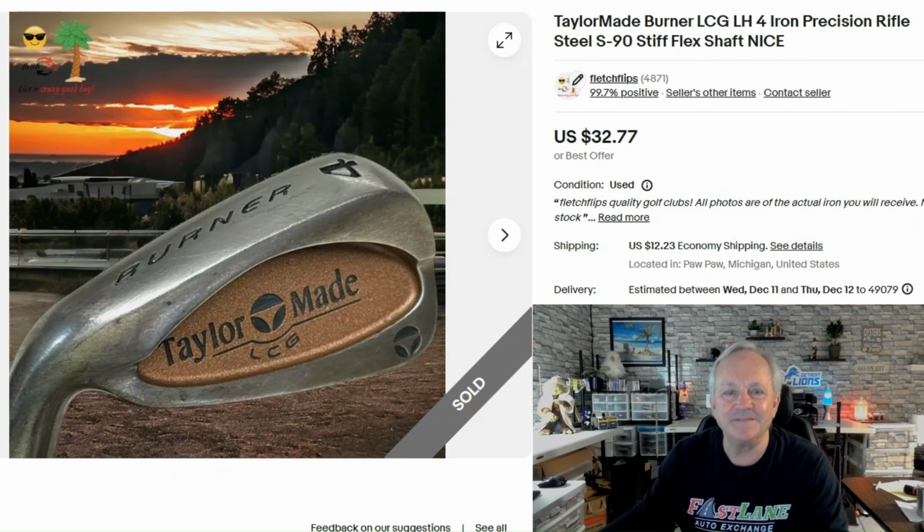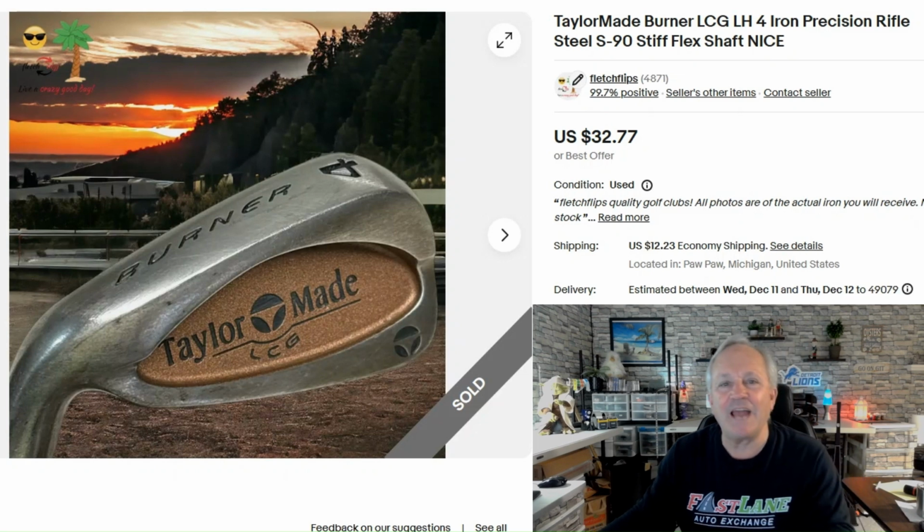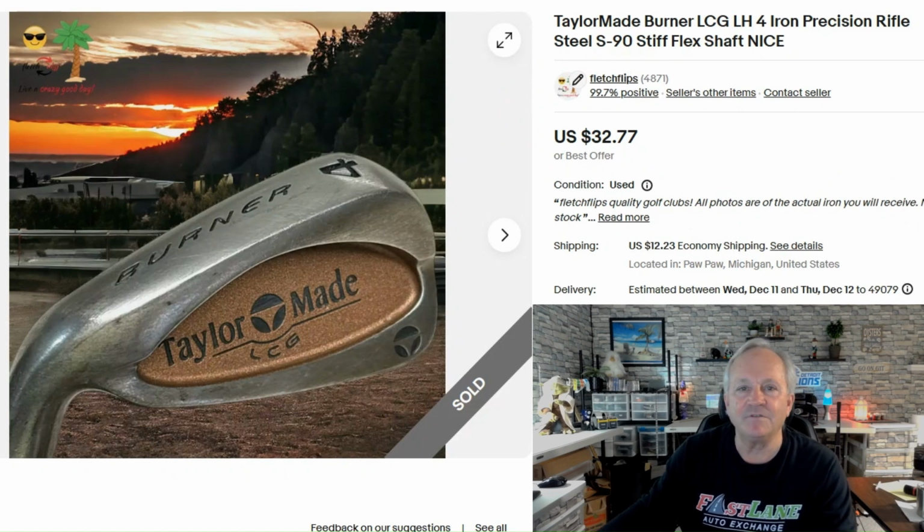Let's go golfing. Another TaylorMade Burner LCG iron, left-handed, going to California. This is the second one he's bought from us. He bought the pitching wedge also. We got $32.77 for it, plus the $12.23 shipping. Let's take a look at what we made on this one. This one here, we cleared a profit after the eBay fees and everything of $25.29.